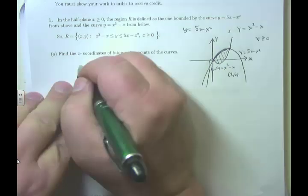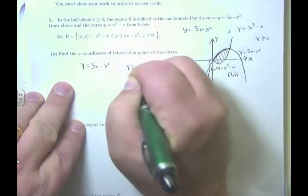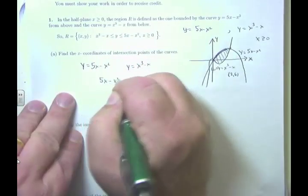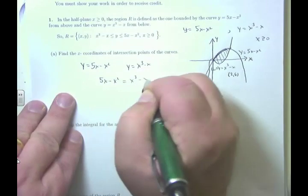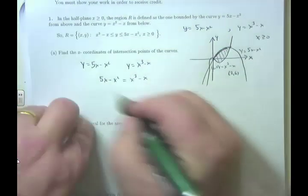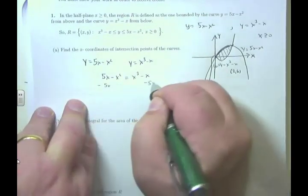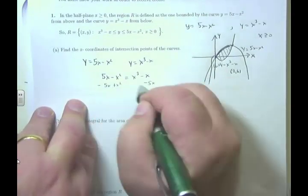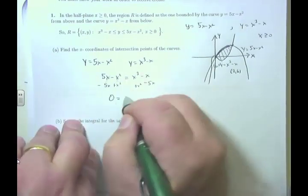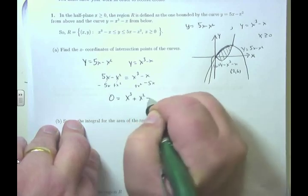Set them equal to each other. So I got y equals 5x minus x squared. I got y equals x cubed minus x. So that gives me 5x minus x squared equals x cubed minus x. Being a polynomial type, I'm going to set everything equal to 0, so I'm going to subtract 5x from both sides, combining like terms, and I'm going to add x squared to both sides. This cancels. That gives me 0 is equal to x cubed plus x squared minus what?